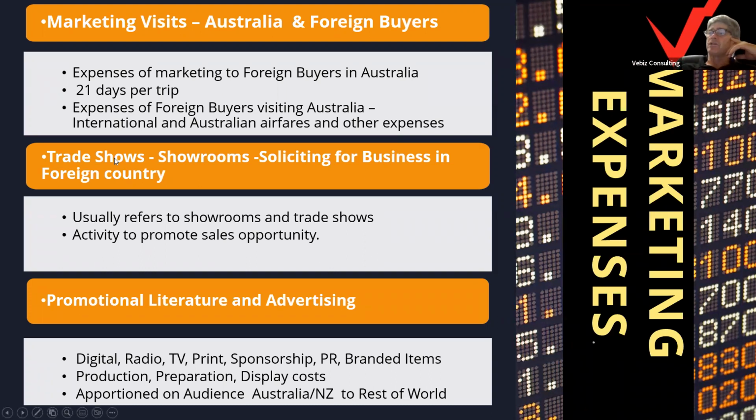So trade shows and showrooms, they call this terrible name for it, soliciting for business in a foreign country. Basically going out and trying to sell your product overseas. And normally that refers to showrooms and trade shows. Showrooms, again, certain organisations will set up a business where lots of businesses will put their product in there, and there's someone there that's representing all these different things. They're not your representative; they're just there showing off your product.